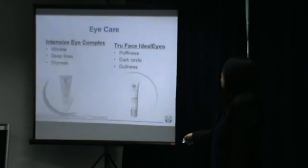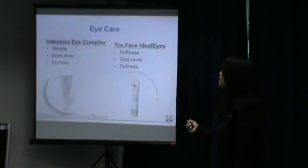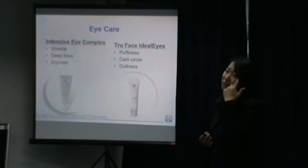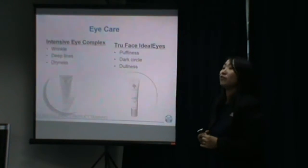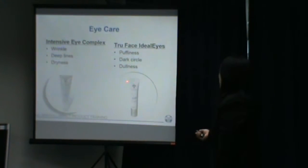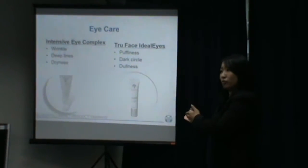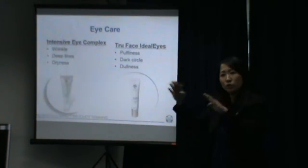And so far, if you want to use eye care, we have 2 eye care products. Intensive eye is very good for moisturizing and prevention of wrinkles. If you have dry fine lines, not the deep lines, you use intensive. If you have dark eyes and puffy eyes, you use the other eye. If you have both problems, use both. You can use one in the day and one at night, fine. Or you want to use them together, also fine.